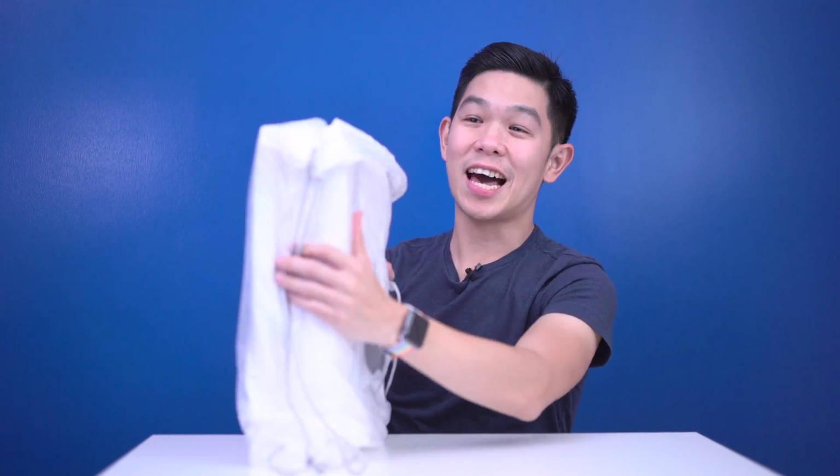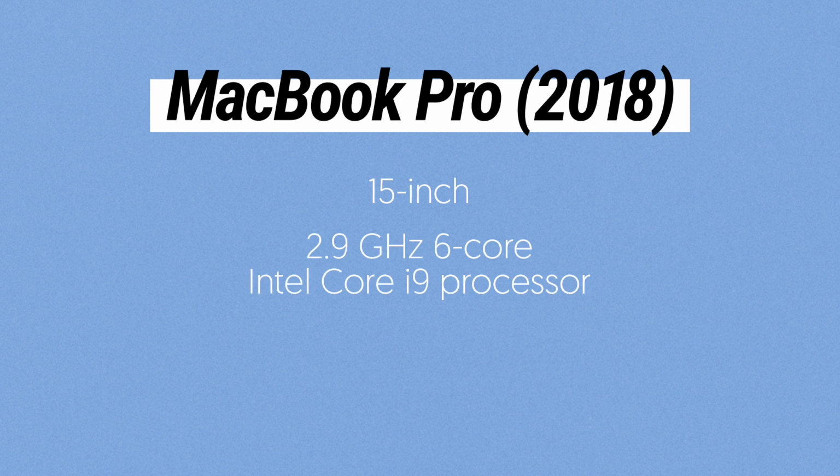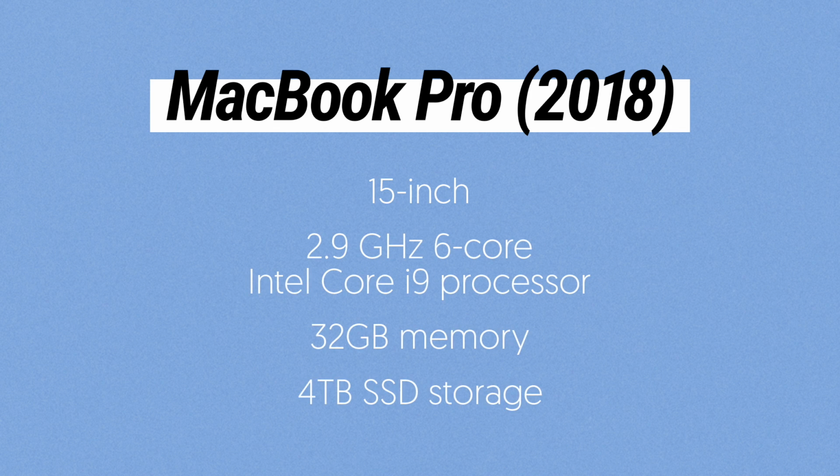So, inside the shopping bag, we actually have two things. We have the 2018 MacBook Pro, fully souped up, as we say in tech speak. And we also have their new leather sleeve for the MacBook Pro.